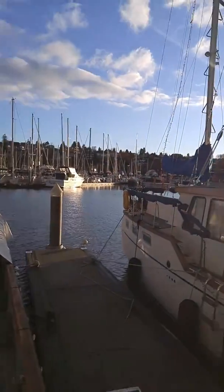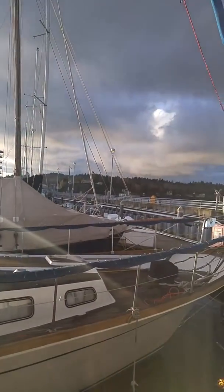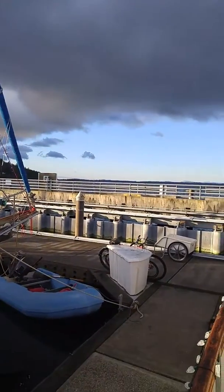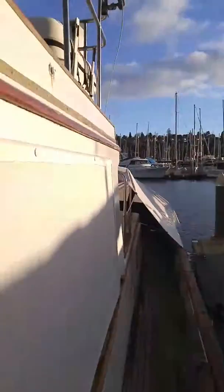It's a beautiful but chilly morning out. Good morning sunshine. Ooh, little cloud action there, but you can see what's coming. Nothing but blue skies, baby. Alright, here we go. Oh, don't get dizzy.